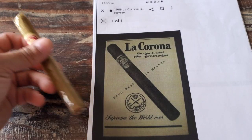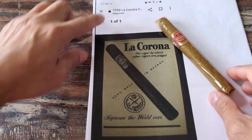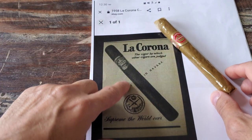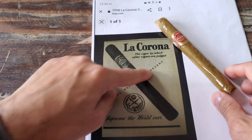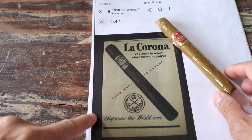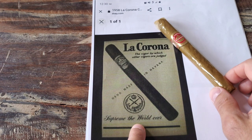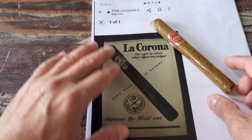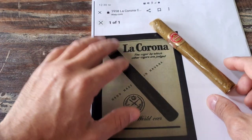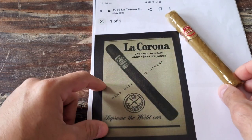This is a La Corona cigar ad that I printed off eBay from 1958. La Corona, the cigar by which other cigars are judged, handmade in Cuba, in Havana, supreme the world over. And of course, if it is indeed a 1958 La Corona cigar ad, handmade in Havana would be incorrect.